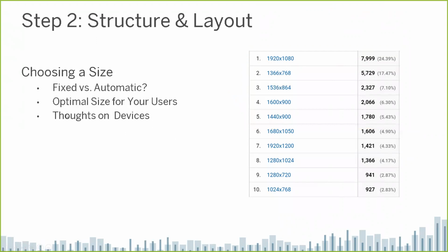Now, we all know that Tableau's got those device-specific previews, so you can create a format for your phone, and you can create a format for your tablet. But I do want to give you a little bit of advice when you do that.